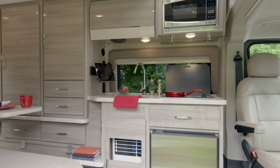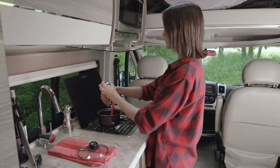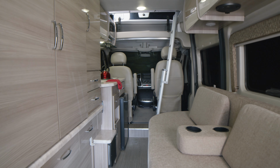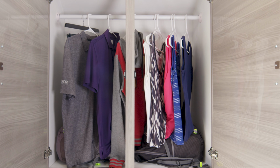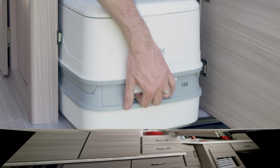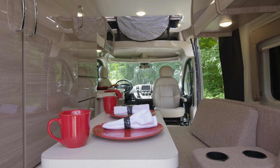Look at this. You have a fully equipped kitchen. You can do a lot more in here than you can around a campfire. It's easy to pack up as the Scope 18T offers unmatched storage with a place for everything: clothes, food, dishes, even this. You're going to love the versatility of traveling everywhere in your Scope 18T.